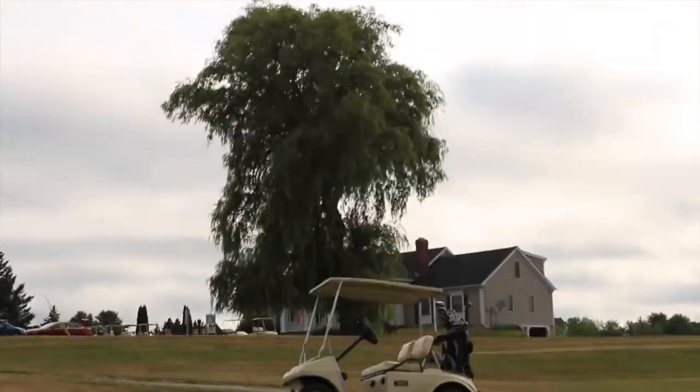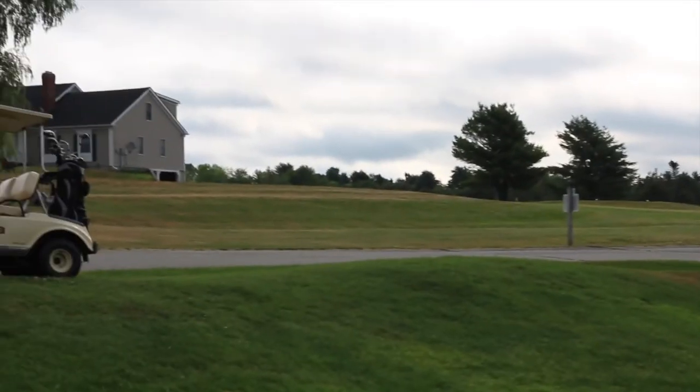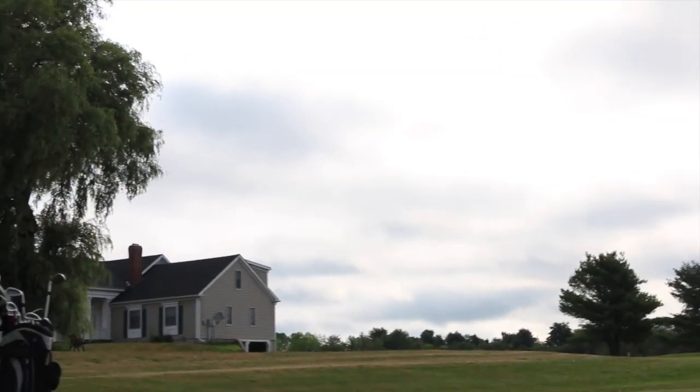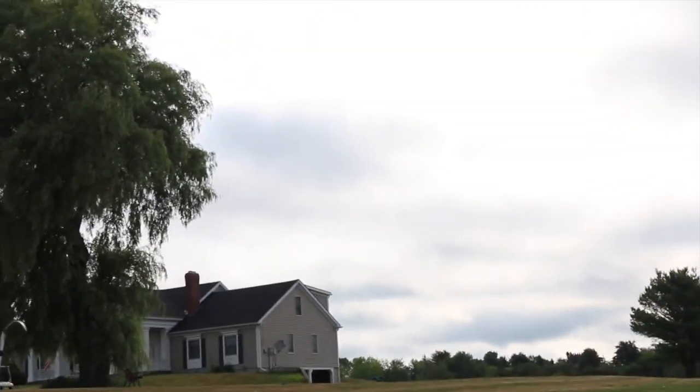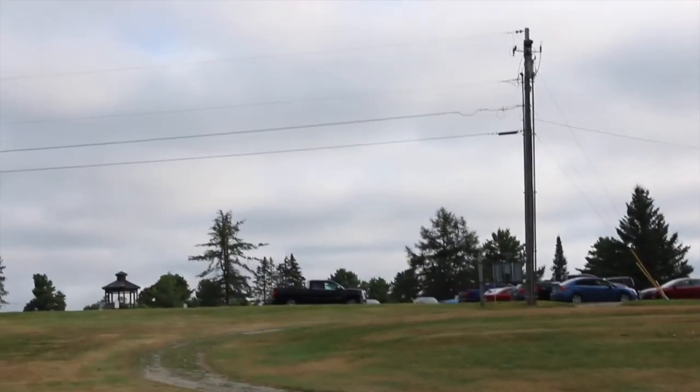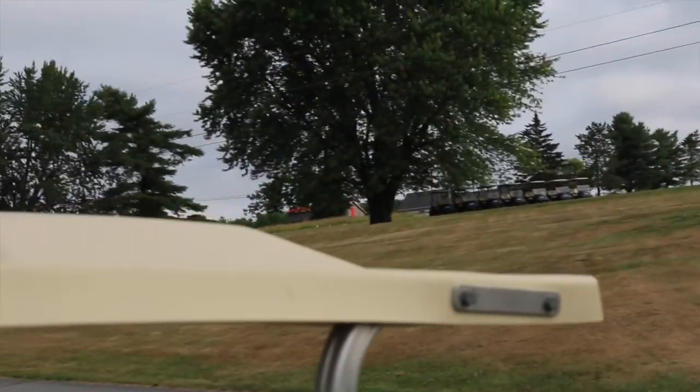I hate that. Well, that's the end of the front 9, and that was an hour and 20 minutes, which isn't too bad. I think I ended up with a 45, 1 par, and everything else bogeys and a double bogey. So let's hope the back 9's better.